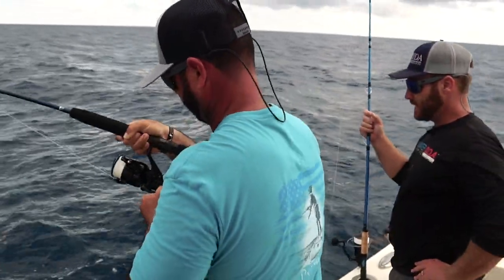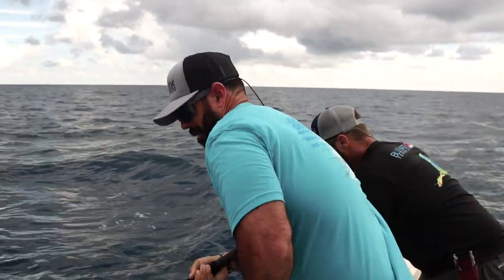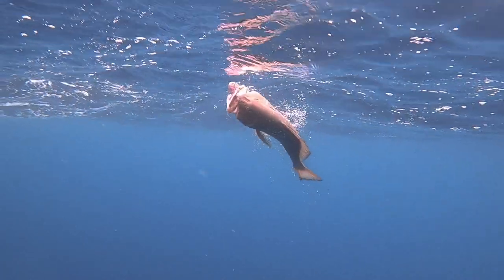Tell you, I won't be disappointed if it's not Red Grouper. I feel color. Hoping it's a gag. We've been releasing all these reds. Big red. Hey, I'll take it though. Woo!